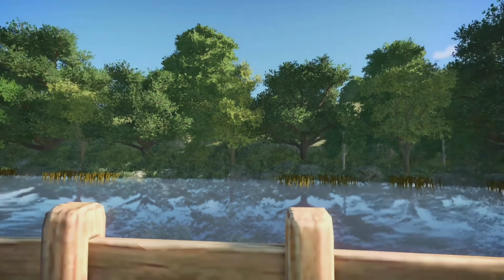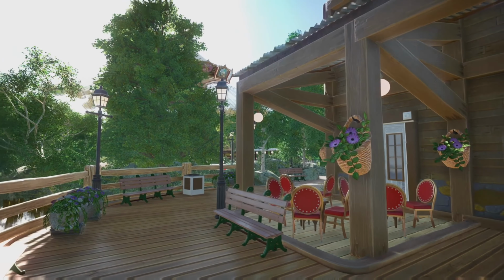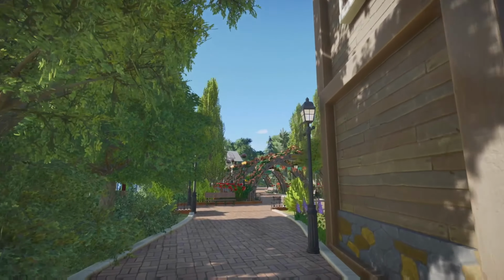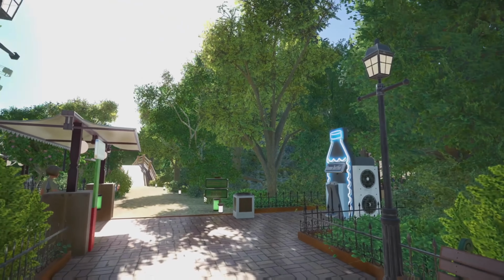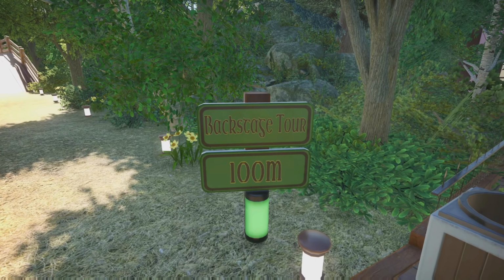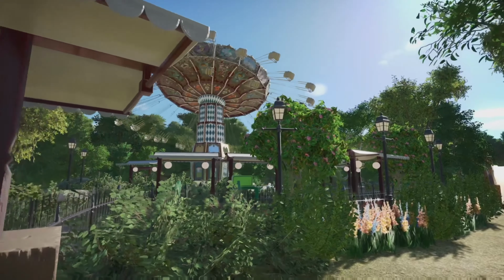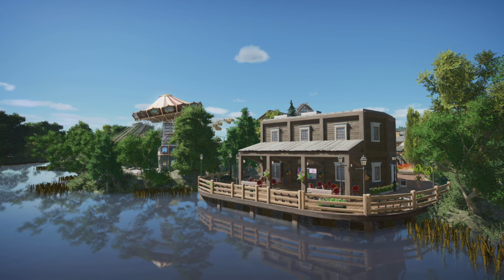Believe it or not, the whole Bord de Rive area was... Oh, and we have Bar Bord de Rive, of course. The whole Bord de Rive area was planned since day one. I wanted a restaurant overlooking the river. But this is literally the last area I did, just because my brain was freaking out at the idea of making a circular building. And then with the water treatment plant, which we will see in the backstage tour, actually, I did the little circular thing with the different blueprints and it looked amazing, and so I started doing this bistro.